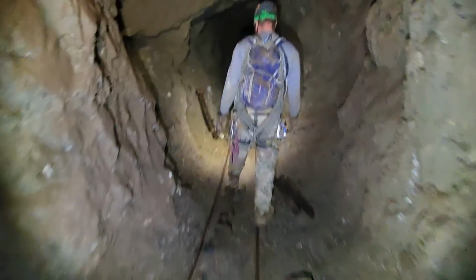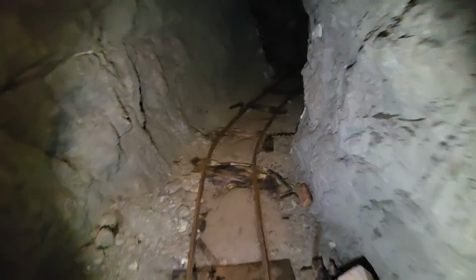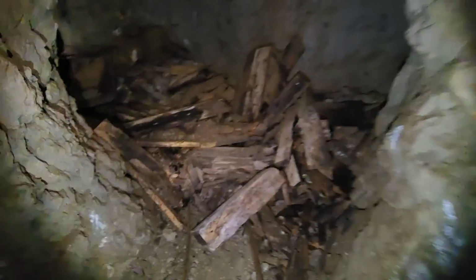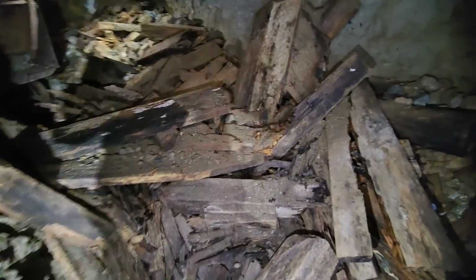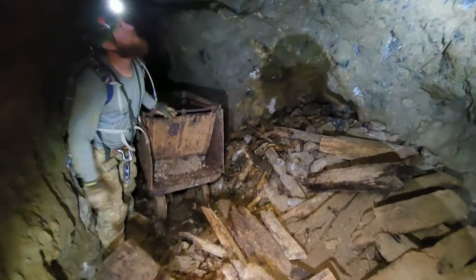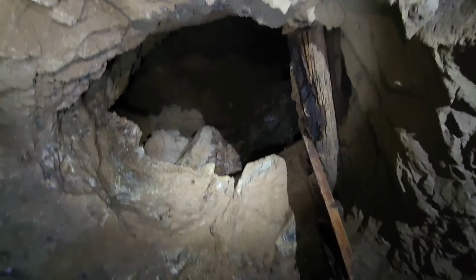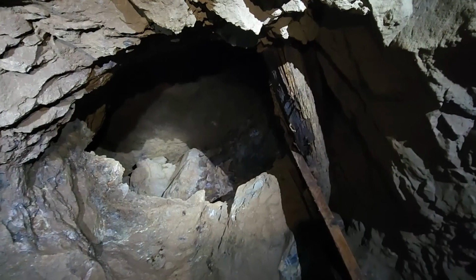So, we've got this side. More stoping up above us. Tossed a bunch of wood back there. Just heard Austin say there's another ore car up here. He was telling the truth. Got all this rotten wood, but right there's an ore car. More stoping up there. Looks like that failed pretty badly through there.